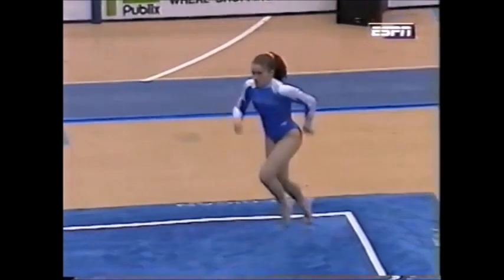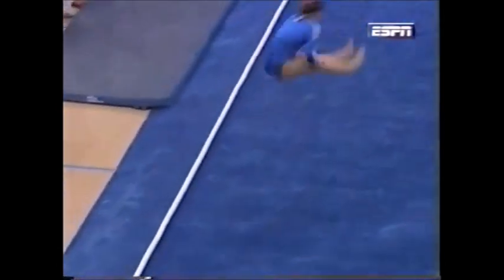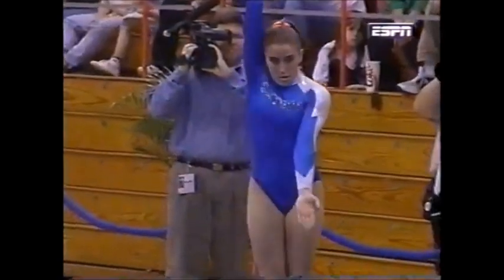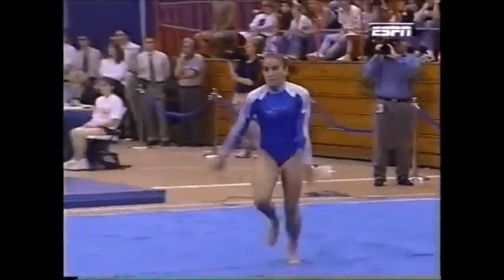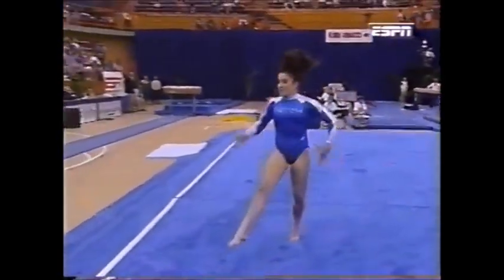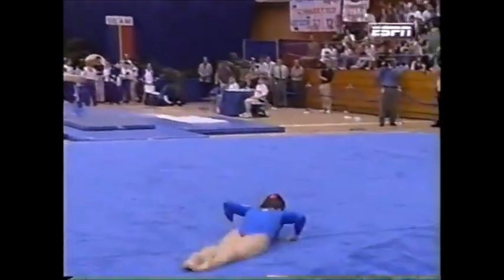That second pass, she's a little winded there, but she manages to pull out a beautiful double pike somersault. It looks effortless. The gator chomp, right before the last pass. Really putting all of her energy into this. She does a handspring front, full twist. Good landing, and she's happy with that. Nice, strong finish for Chrissy.